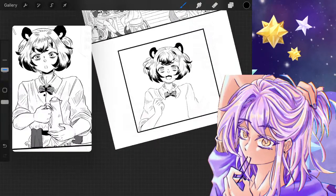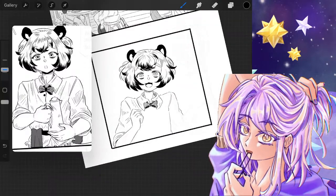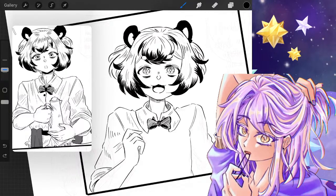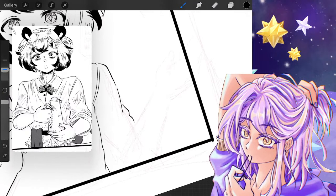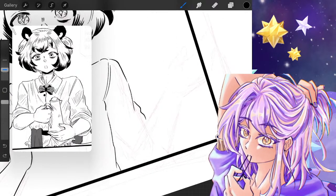You know what? I am not going to let him hold the menu. Or should I? Okay, I'm gonna erase my stuff. But it looks weird though. You know what? I'm just gonna keep it like that. I like the hat. Just doing a little small work.